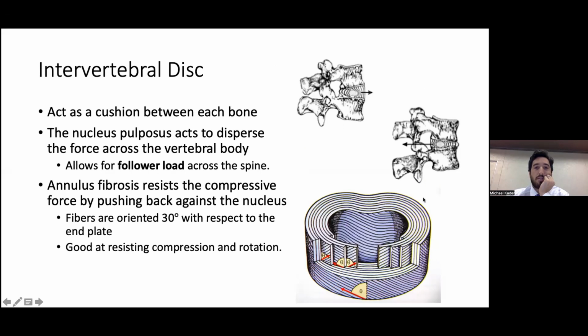Now, the intervertebral disc is probably one of the most important parts of the ability of the spine to resist compression. It obviously acts as a cushion between each bone. You have the nucleus pulposus in the center here.